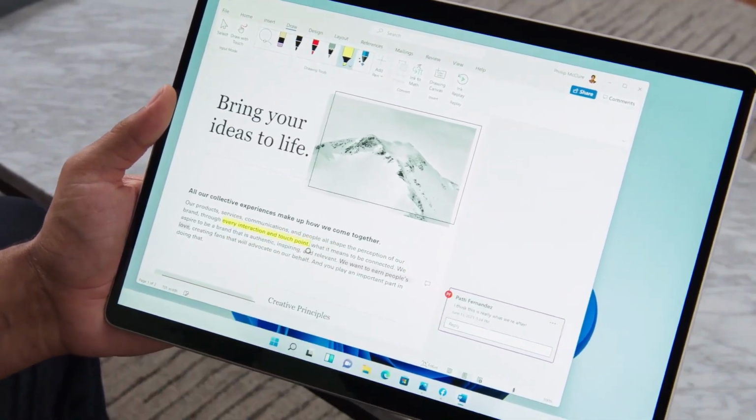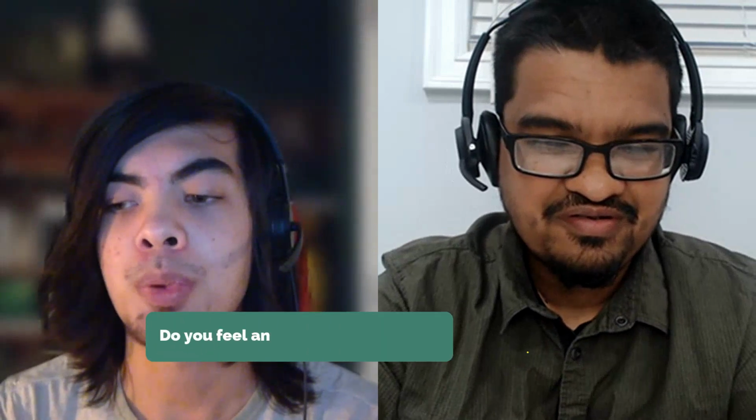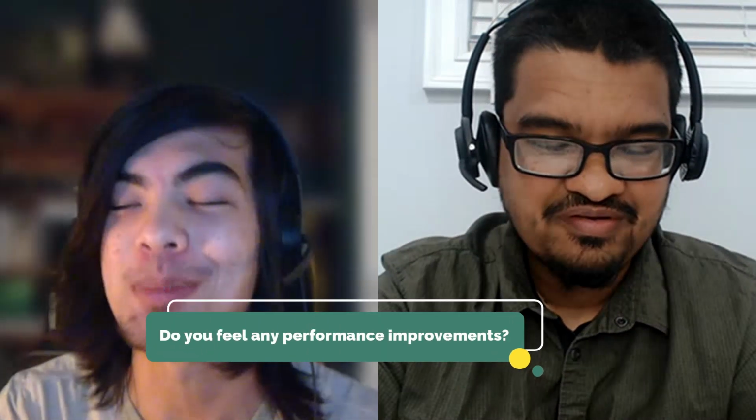So do you feel like Windows 11 is more snappier? I know it's only just the first build and things can change, but panels on stage, you had mentioned that Windows updates are like 40% faster and Windows is the most secure ever. Do you actually feel any of that right now in the main Windows 11 build? Now, those are some pretty bold claims to be making.